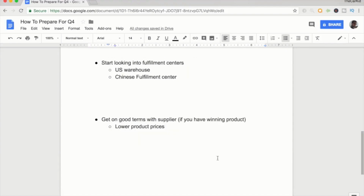The fifth thing on my list is start looking into fulfillment centers. These could be fulfillment centers in the United States or Chinese fulfillment centers. Basically, the reason why we're looking at these is because if you do find a winning product during this time and it really starts to sell well, let's say it's a product for Christmas specifically and people only use it in Christmas, then there's no point in having 12 to 20 days shipping when it's December 20th, because the item is going to arrive late in January when Christmas is already gone.